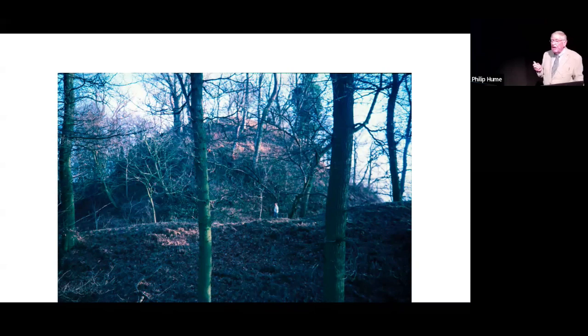And Caus, like Richard's Castle, like Ewyas Harold, fades away in the later Middle Ages. It becomes redundant and it sort of sinks beneath the weight of its own defences and is abandoned. It's a failed medieval town.